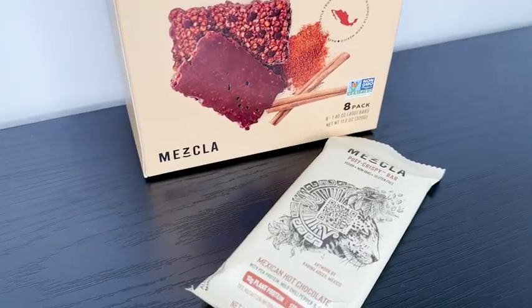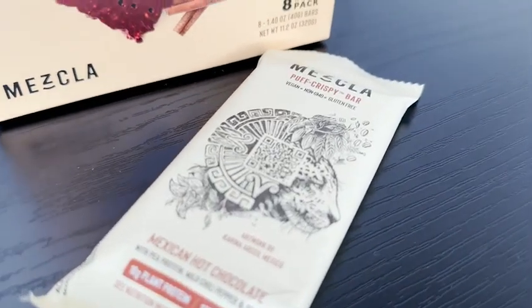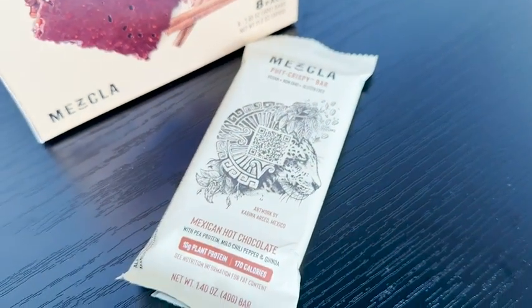So I am a super big fan of these Mezcla bars. I love them. I have been eating them either before or after a workout. They give me a good amount of energy and I feel good after. There's nothing in these that makes you feel yucky. They are very conscientious about the ingredients that are in these, so I have just been super happy with these.